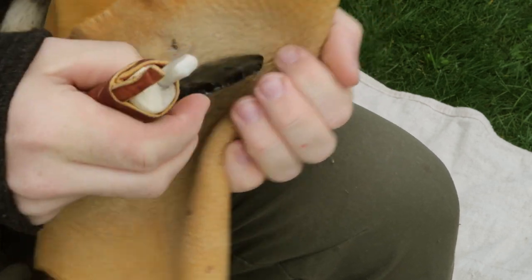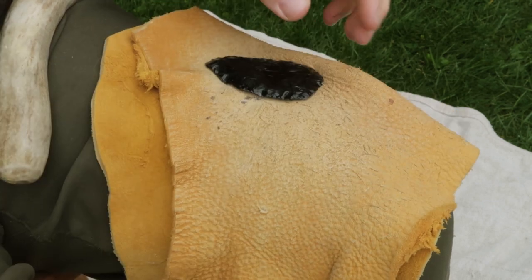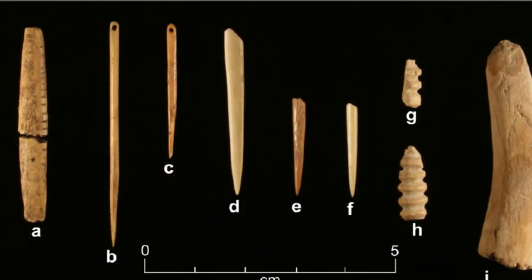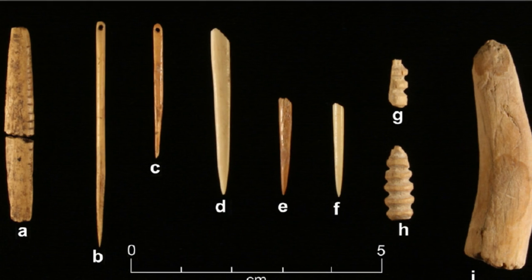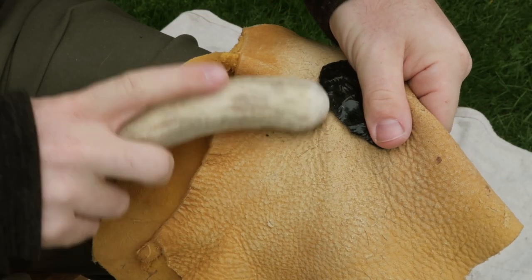Stone wasn't the only medium that Western Stem Tradition peoples used for making their tools. Bone needles and awls have been found at a number of sites and would have been very useful for making clothing. Fish hooks made from bone have also been found.